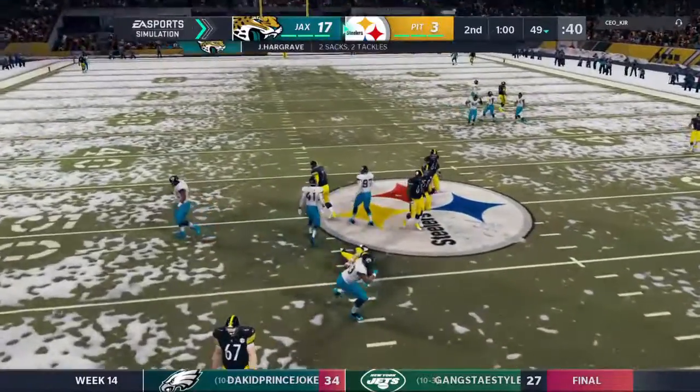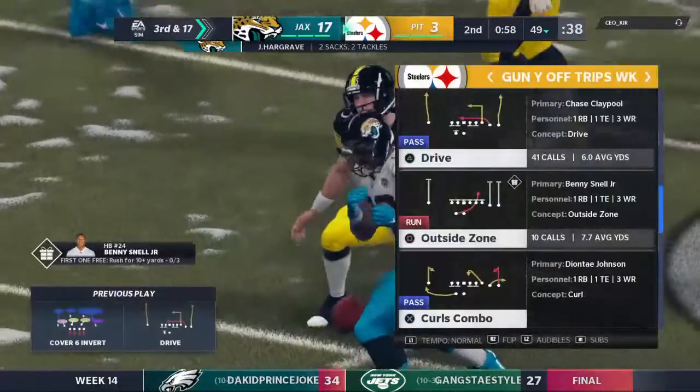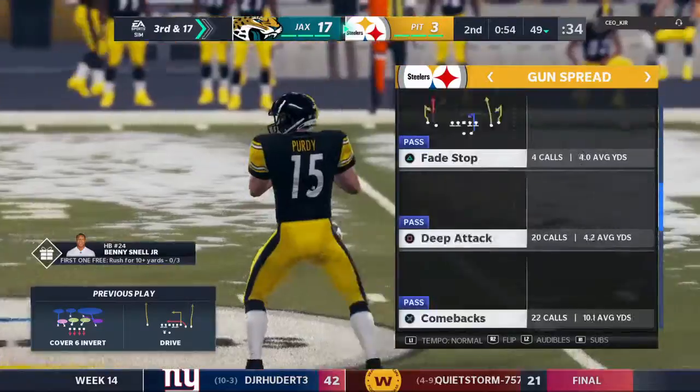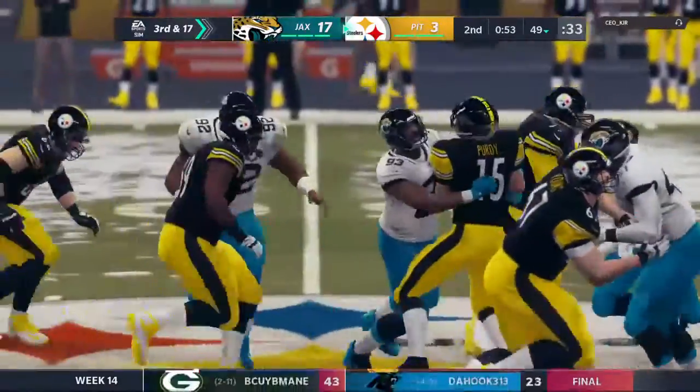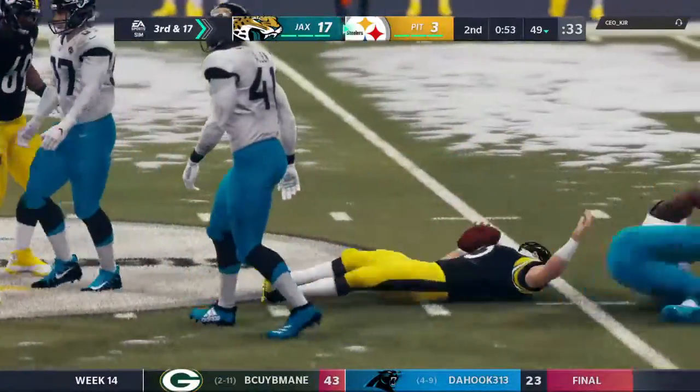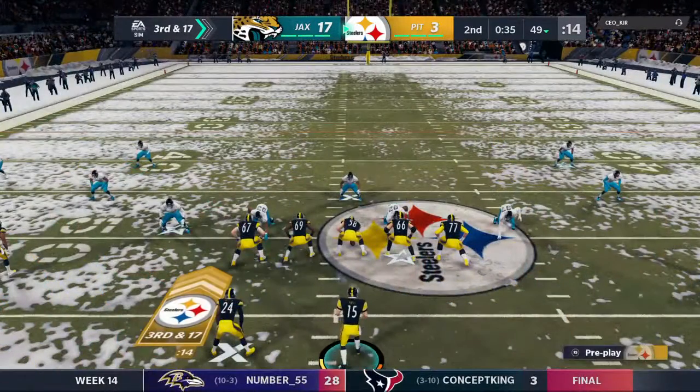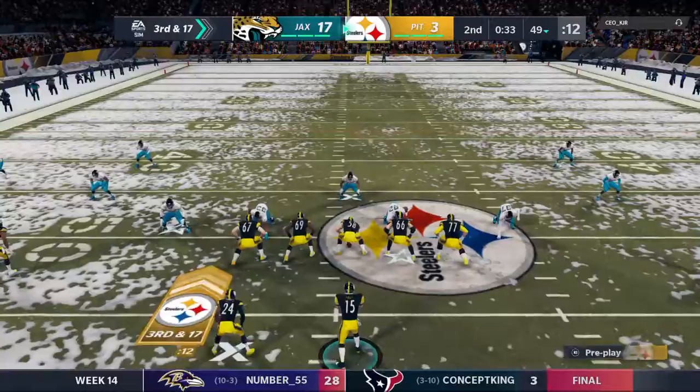And he's going to go down. Back near midfield at the 49. Javon Hargrave able to record his 5th sack of the season. And the Jags, Charles, I think they're on the dime here. Covering a lot of field.